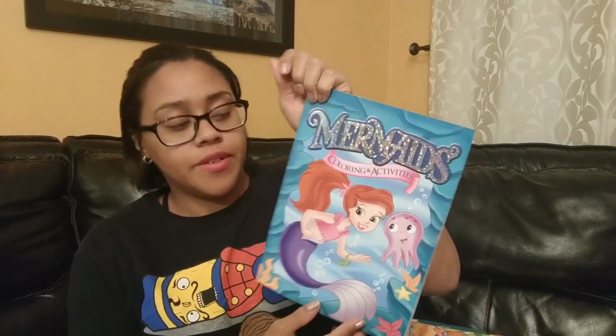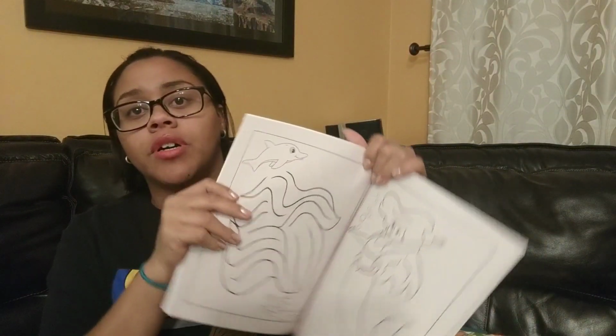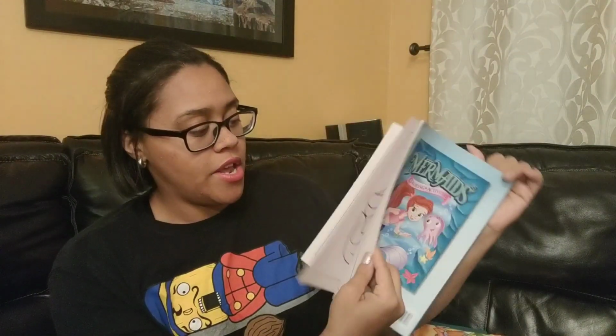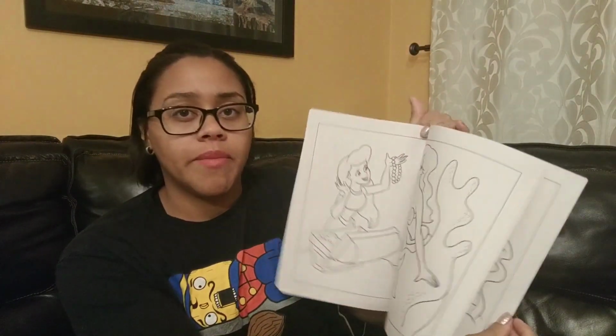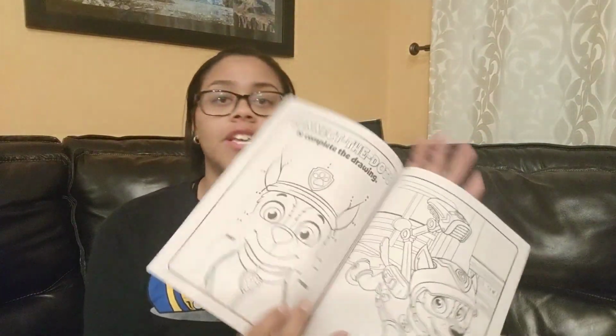And then, for something to do, I got these coloring books here. What I liked about these coloring books for her specifically is that the pictures are bigger, and there aren't any activities in them. So she could just have fun coloring the pages instead of getting sidetracked. Because with the younger kids, they have more of a one-track mind. And then this one's something that they can share, because it's kind of like activities and coloring pages.